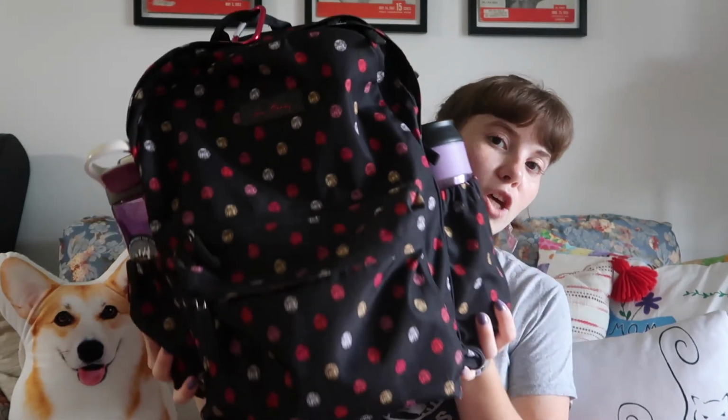I like how it has 2 cup holders because I like to have water and I like to have tea with me when I'm on campus. I usually have morning classes and I love tea, and if you're a coffee drinker, you can take your coffee, but it's always good to have water, so I like having those 2 pockets on the side for that. Also, if I have an umbrella and it's raining and my umbrella is wet, I can stick my umbrella in the side pocket and it doesn't get all my stuff inside my backpack wet.